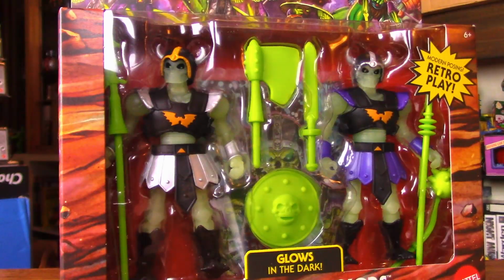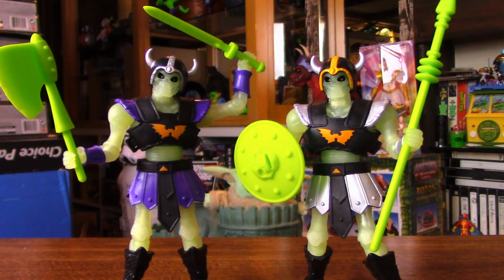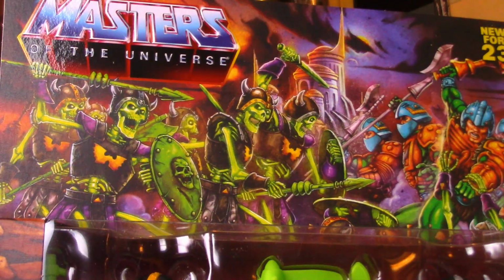Wasn't planning on talking about Spikor, because I was really going to talk about the Skeleton Warriors here. These are glow-in-the-dark Skeleton Warriors from the Revelation show, and just a really cool idea. Like an awesome troop-building pack from Masters of the Universe. They come with an array of weapons, and one guy has purple armor, one guy has silver armor, but you can really build out an army. I actually bought 3 packs of these to have like a cool Skeleton Warrior army for Skeletor.